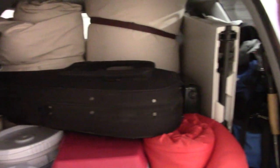Time to go camping. Well, here it is. We're all packed. You know, when you go camping in Las Vegas, you have to drive down the highway to get there. We're making progress.